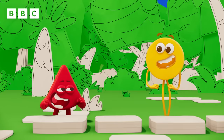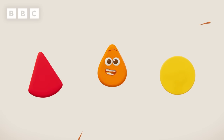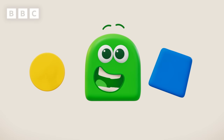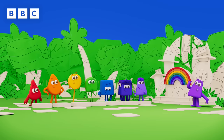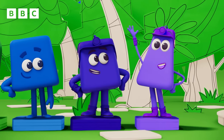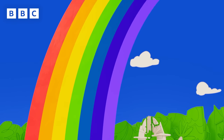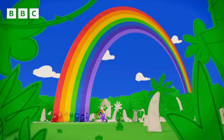Mixing time! Red and yellow mix to make orange! Yellow and blue mix to make green! We need your help to solve this rainbow puzzle. Everyone, stand on your stones! Me first! Red! Orange! Yellow! Green! Blue! Indigo! Violet! Finally, we've seen one! A rainbow!